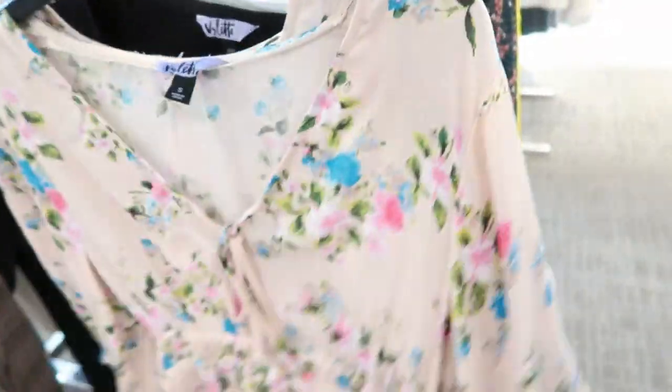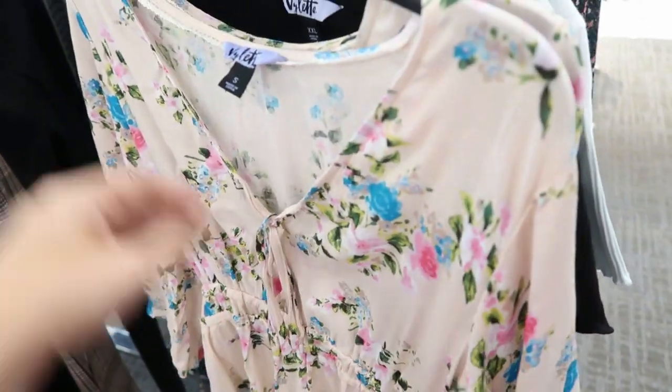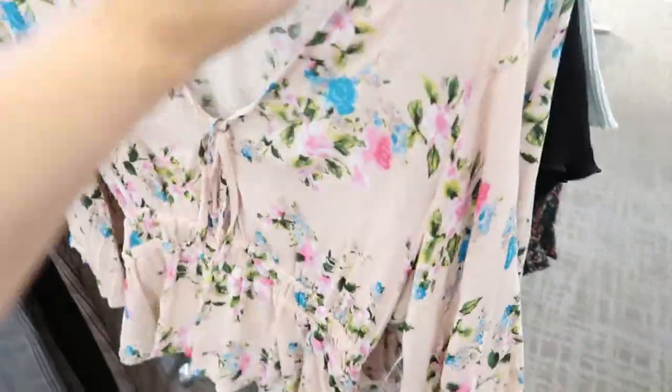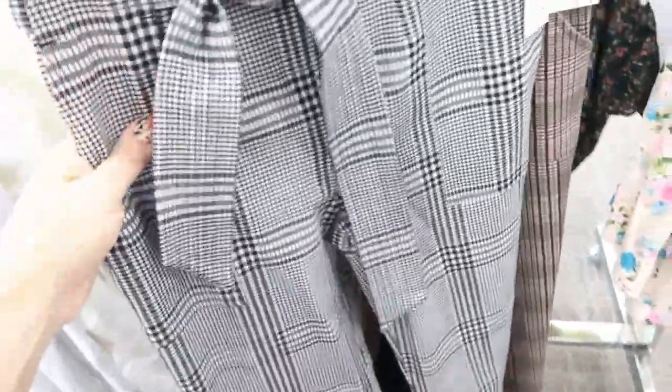The Valette brand also has these pretty blouses. So this one is also 40% off. So 36. It's a little more than $19.99. But that floral's really pretty. And it has kind of like a flared sleeve with a peplum. And some basic tops. These are really cute. I'm not crazy about the material on these though. They feel really stiff.